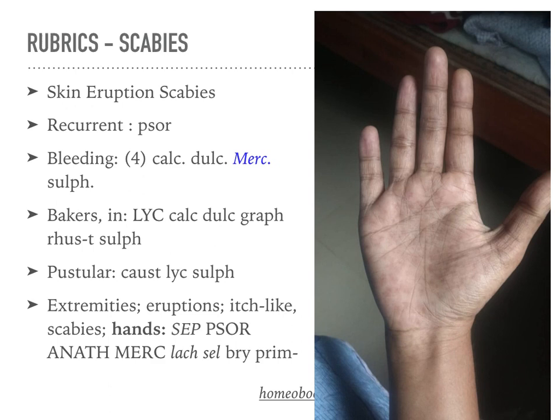The rubric is skin eruption, scabies. If there is recurrent scabies infection, then the remedy mentioned in our literature is Psorinum. Bleeding: Calcarea carb, Dulcamara, Mezereum, Sulphur. Psoriasis, Lycopodium is the main remedy. Pustular psoriasis, the remedies are Causticum, Lycopodium and Sulphur.